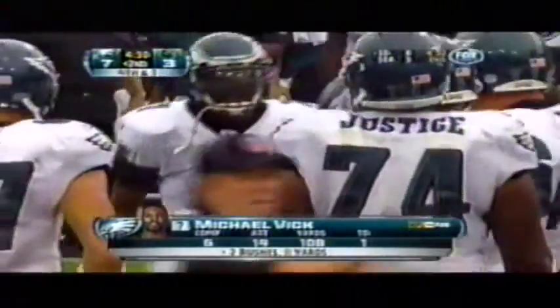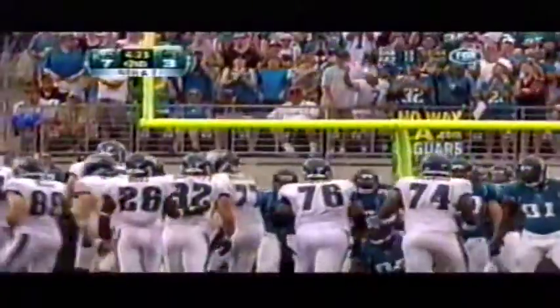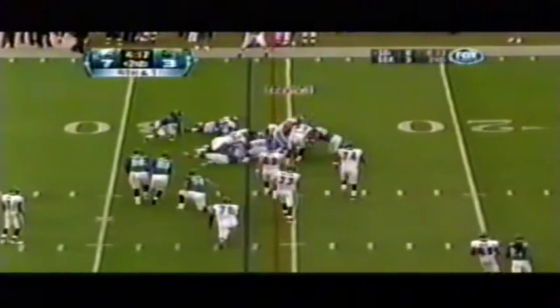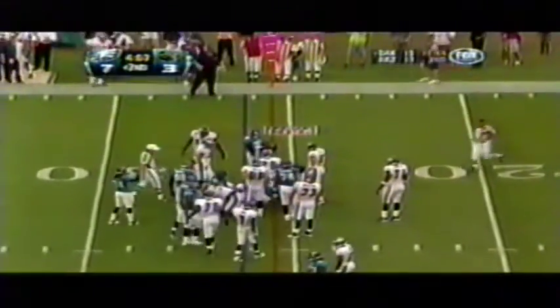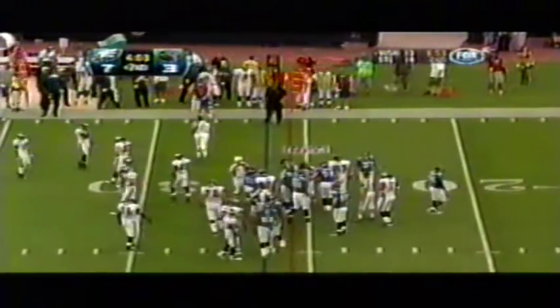So a 4th and 1. Here comes Vick with the call. Eagles 0 for 1 this season on 4th down conversion. Toss to Bell. He makes a cut. First down. We'll wait officially for the mark, but it looks as though on that last cut he got it. But let's see where they mark it.